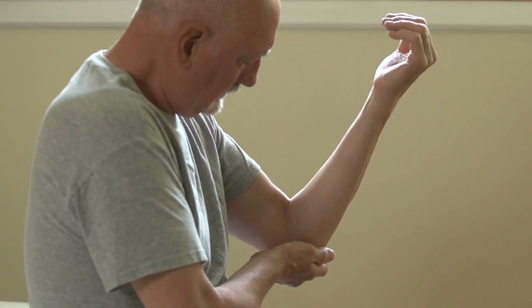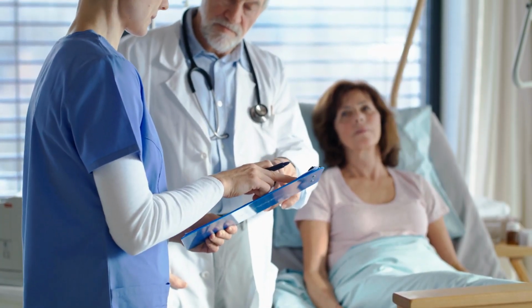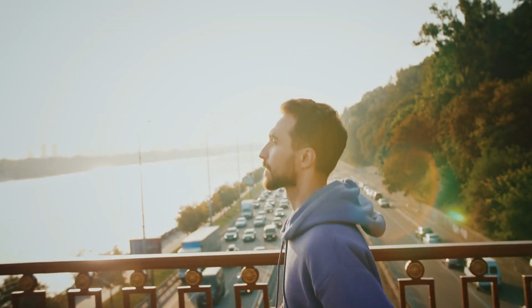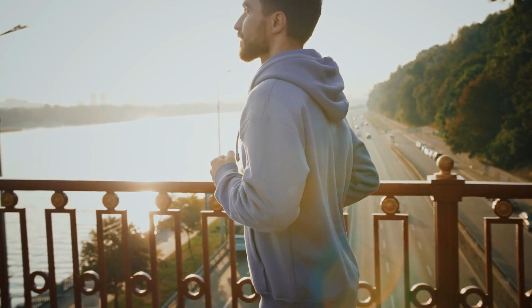Inflammation. Intermittent fasting can also decrease inflammation in the body, which is a key factor in the development of chronic diseases like cancer and heart disease. By reducing inflammation, intermittent fasting can help to improve overall health and longevity.